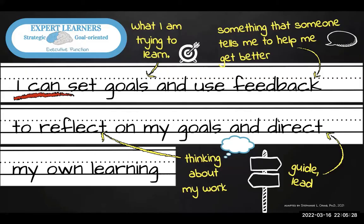So looking a little bit closer, this is under multiple means of action and expression for executive function. The I can statement is I can set goals and use feedback to reflect on my goals and direct my own learning. So we wanted to unpack some of the language. We wanted them to understand that goals are what I'm trying to learn. We also wanted to be true to UDL and use some images that would also help the students with this range of reading ability and so forth to understand and make some connections with the images and the words. Feedback was clarified, something that someone tells me to help me get better.